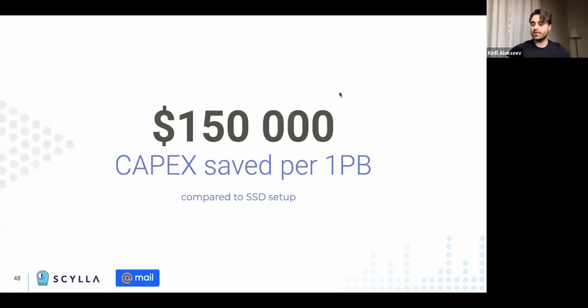So you can see that using Scylla with HDD is kind of a challenge, but it works if you do some work. And the main point here is that you can save some money, of course. You can save at least $150,000 of capital expenses per 1 petabyte when compared to an SSD setup.